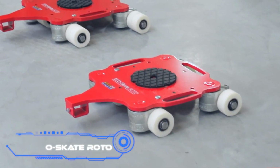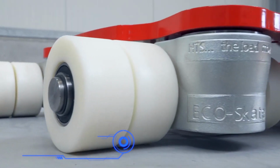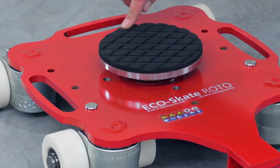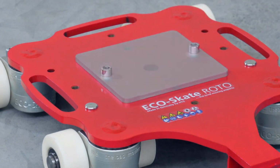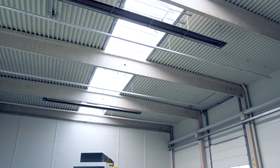HTS Eco-Skate ROTO. You may observe a useful and straightforward load-carrying system developed by German engineers. In fact, practically any weight, like a container, transforms into a type of trolley. Many employees will find a 360-degree rotation appealing alone. You could believe that this invention is insignificant in comparison to earlier advancements.